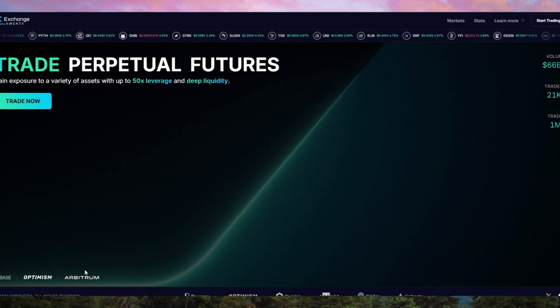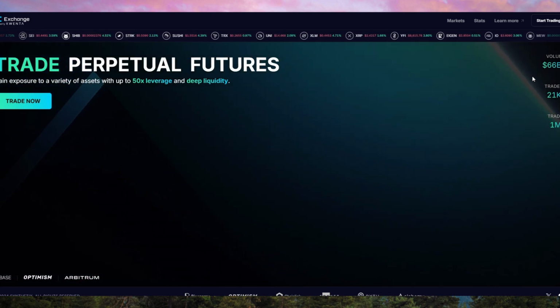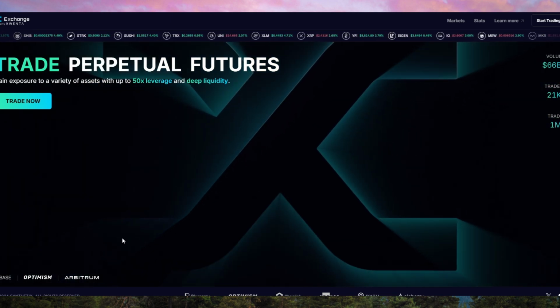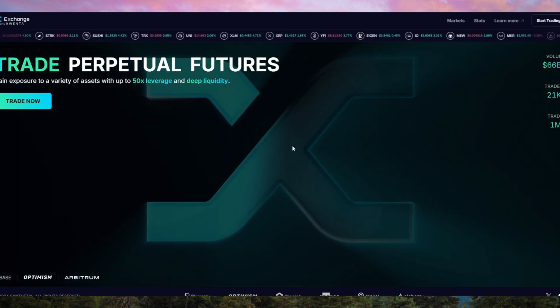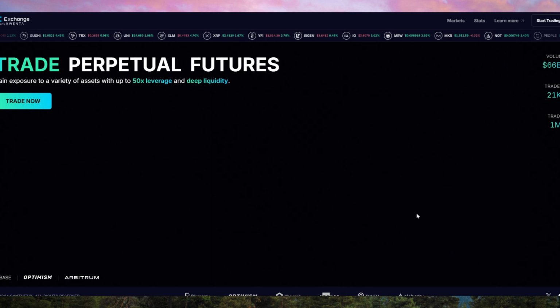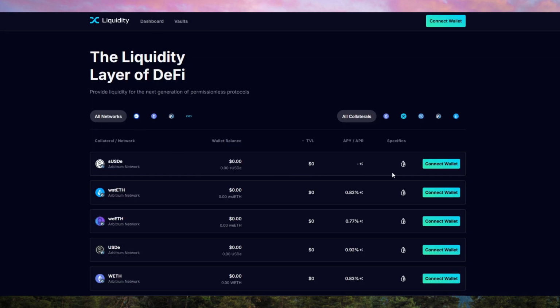One of the standout features is the ability to trade without slippage. Unlike traditional exchanges, Synthetix uses a pooled debt model, meaning traders aren't matched directly with buyers or sellers. They trade against the pooled collateral. This removes the risk of slippage, which is a big plus, especially for large trades.